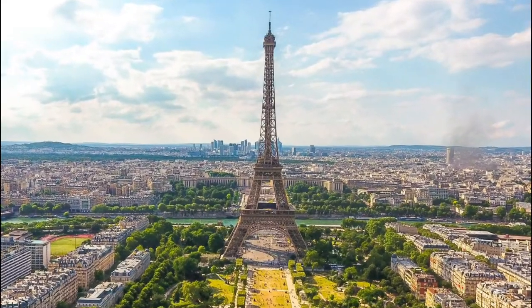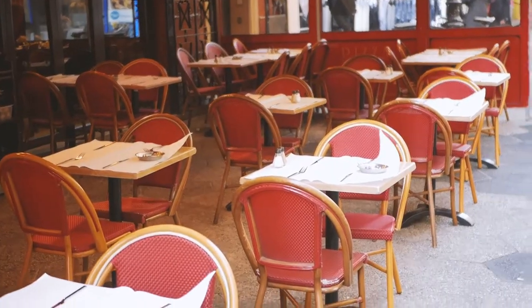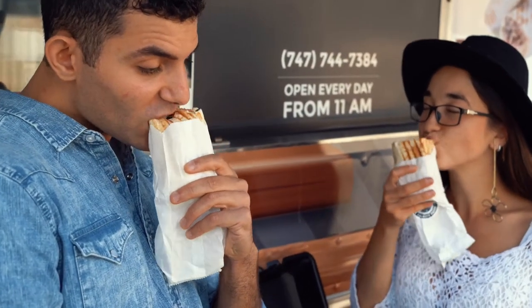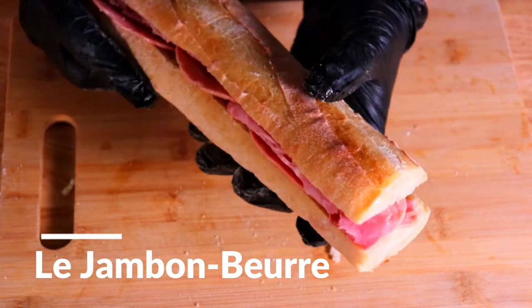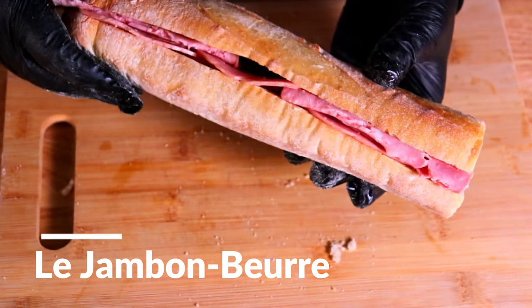Today, I will be making one of the most popular French street foods, the Jambon-Beurre: ham, butter, and a French baguette, the quintessential Parisian sandwich. It may seem simple, but the taste is anything but. So let's see why this sandwich is so popular.